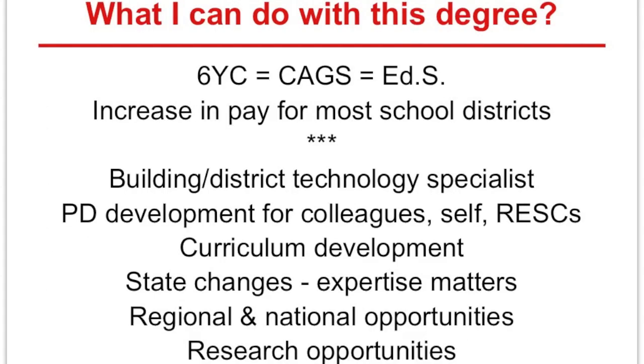And what can you do with this degree? I'm sure you have lots of ideas as well. As I said before, this sixth year, which you have to educate people on, I find, is equivalent to a CAGS or an EdS. For most school districts, it's an increase in pay. Is that true? Okay. Are there steps in between there? No? So this is the next step?